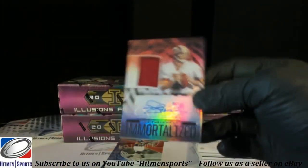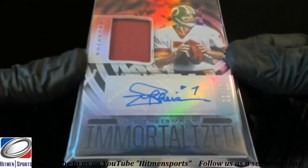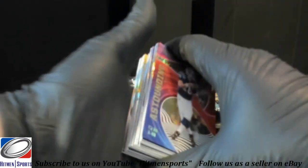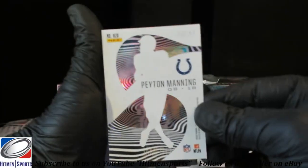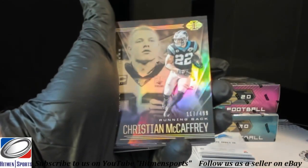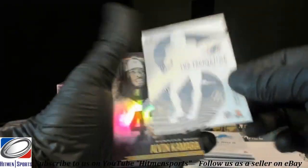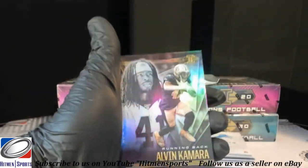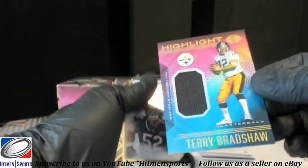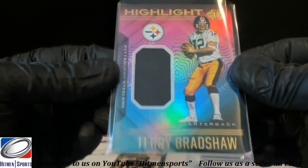Redskins, Joe Theismann. There's a different auto you don't see a whole lot. That is 7/30. This one there for the Washington football team at a 30. Peyton Manning out of 149 for the Colts. At a 499, you got Christian McCaffrey. There's a Tua, not numbered, but there you go. Nice one there. Bradshaw relic for the Steelers, not numbered.